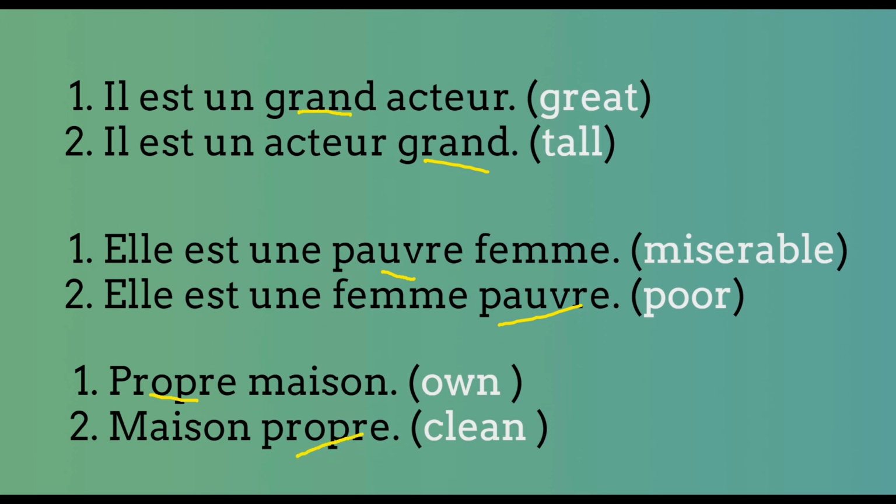So you can see how placing adjectives before and after nouns can change their meaning. You have to be a little careful when you are using these particular adjectives. Of course, this list that I've shared with you is not exhaustive. If you want a complete list, I have uploaded it in the form of a PDF.